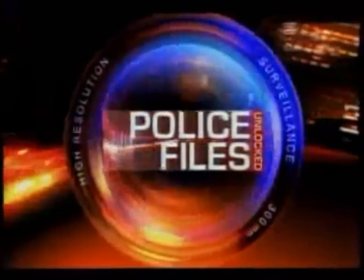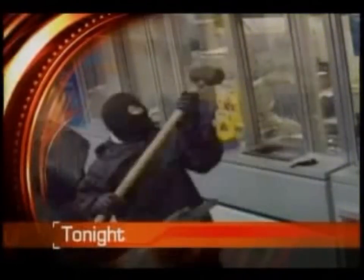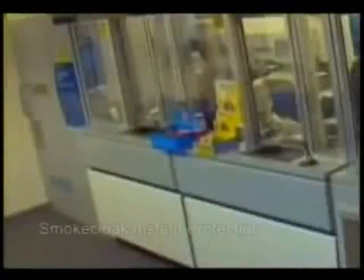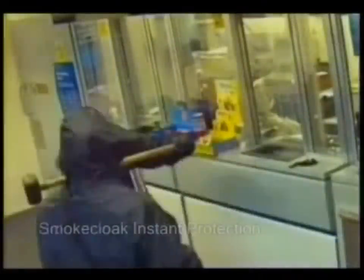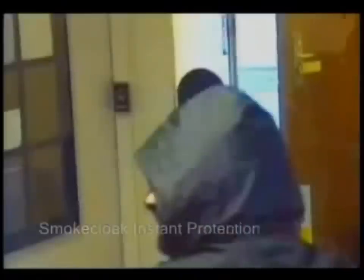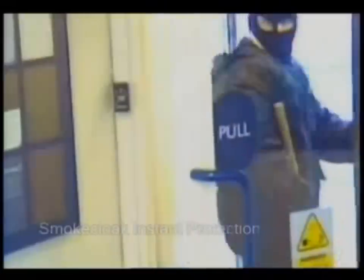Police files unlocked. Tonight, the amazing anti-theft device that smokes out would-be robbers. You're about to see two bank robbers get one hell of a shot. Suddenly, they can't see a thing. They may as well be wearing blindfolds. So, they're out of there. And that's exactly the reaction the bank wanted.